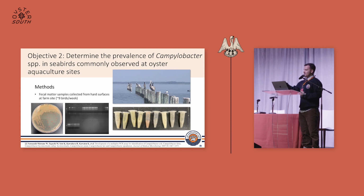And then as we approached it and got closer, we'd scare it off and immediately go and check whatever it was sat on, whether it be a pylon or a cage, to see if there's any fresh fecal matter there. And we defined a fresh sample as anything that was still wet, or as some of my colleagues like to think about it, glistening. And we would collect those in 1.5 mL tubes and resuspend them in the lab. As you can see in the bottom right there, some weeks they were a little colorful, so it's always a surprise to see what you're seeing out there on the farm.